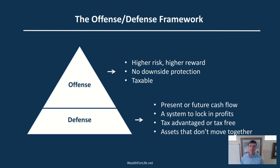Then when you go to defense, you have present and future cash flows, a system to lock in profits, tax-advantaged or tax-free assets, and assets that don't move together. That's things like businesses, real estate, tax-free matching, and other assets. So you always have income coming in, and no matter what's happening in the world, you're protected. That's a different framework. Once you do that, it starts to accelerate wealth in a lot of different ways, which we'll go through.